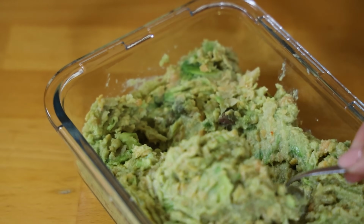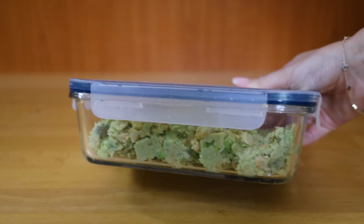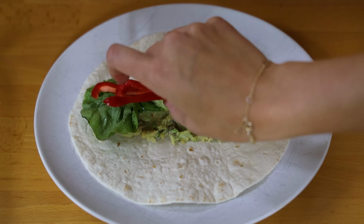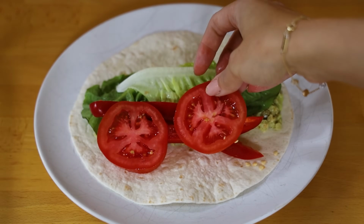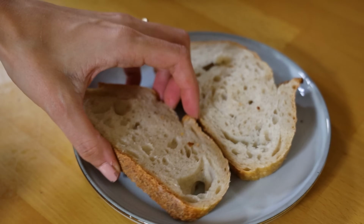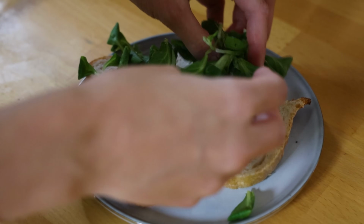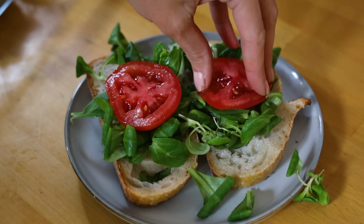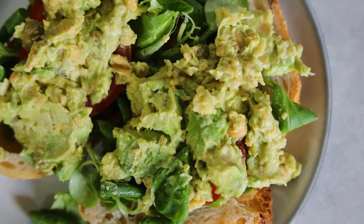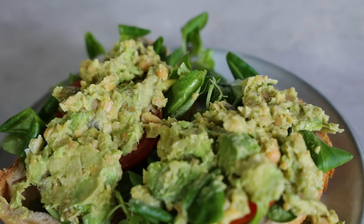You can use this in so many ways. My 2 favorites are in a wrap like this one, where I added the avocado mix, some lettuce, red bell pepper, and tomatoes. Rolled it up and the wrap is done. My other absolute favorite is just topping some sourdough bread with veggies and the chickpea avocado mash. It's so satisfying and definitely a great start to any day.